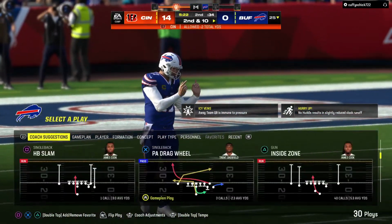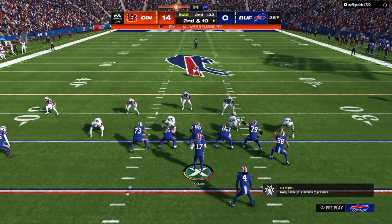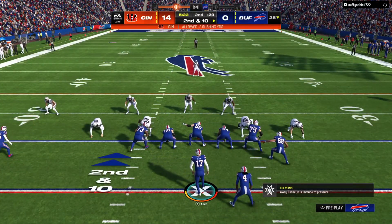Throwing on first down, but this one winds up to be incomplete. An incomplete pass leads to 2nd and 10 from the 25.